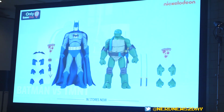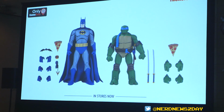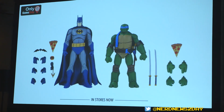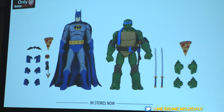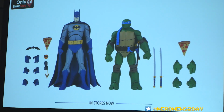So these figures are GameStop exclusives, but they're so gorgeous. And Paul, I know you worked on several of these. What was different about these versus the other animated stuff? Well, I only worked on the Bat family figures, so Batman, Batgirl, and Robin. And Jonathan Matthews did all the Turtles. So what was on model, and when I say on model, it means look exactly like the artwork. So I feel like we did it pretty well.